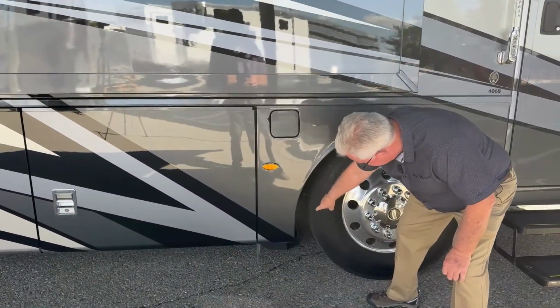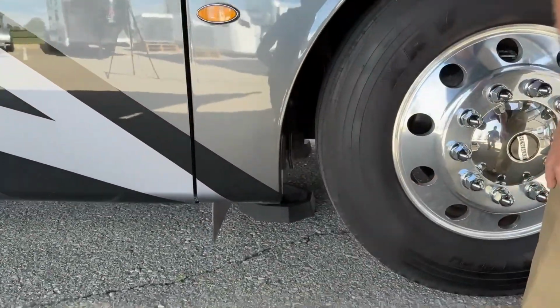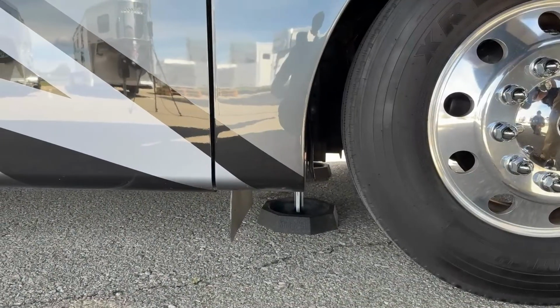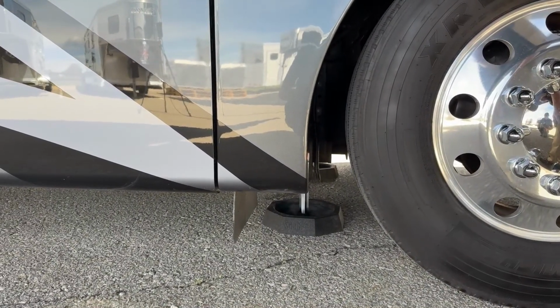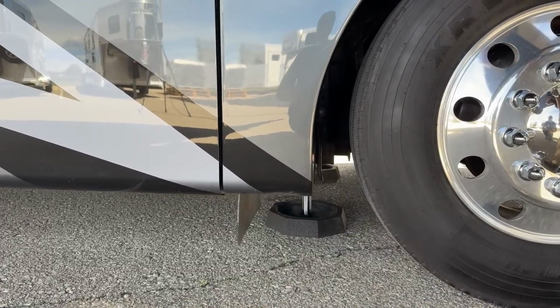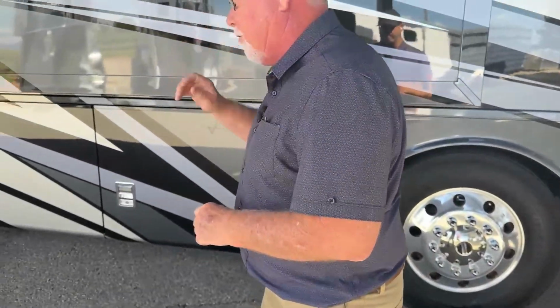And while I'm down here, get a look at the foot pad here. I put the levelers down, and the previous owner put the snap pads on there. Those are nice if you're camping, you know, in grass or sand or someplace where you maybe want a little bit more support. That's an aftermarket thing that the customer does himself.